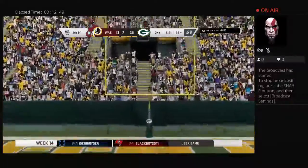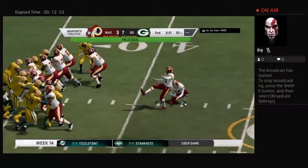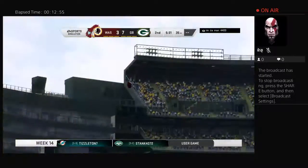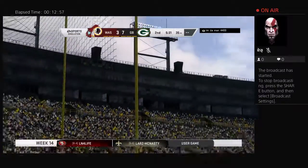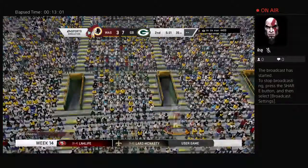And Hopkins' kick is good. And they are on the board, but still trailing. It's 7-3. These kickers now, it's like we take them for granted. Kicks like that used to be such a big deal, and now you just expect them to make it.